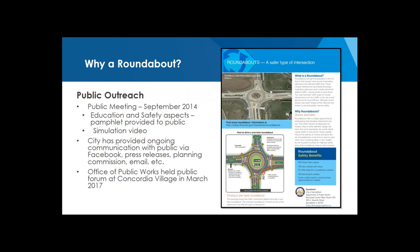In selecting a roundabout, the City of Springfield and CMT were particularly concerned with public education and information and public outreach. During phase one, a public meeting was held. The education and safety aspects of roundabouts were provided to the public, as well as a simulation video. And you can see the handout there on the right. In addition to the public meeting, the city has had ongoing communication during design and construction: Facebook, press releases, multiple planning commission meetings, emails, letters. And in addition, prior to construction, Public Works went and met with the folks at Concordia Village to explain in a little more detail the use of the roundabout and the construction, and to answer their questions and address their concerns.